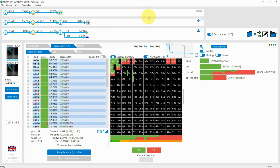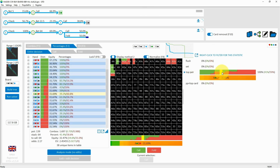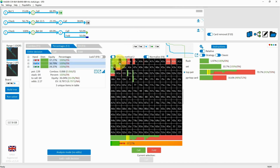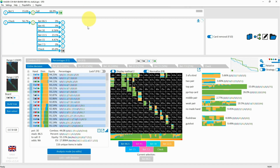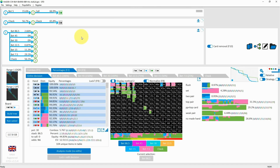Face a check and then all in. These top pairs are indifferent, mainly this ace queen, ace king can go for a call, and then the remaining hands are very happy to snap it off. Pocket aces is the set. So if it checks through on the turn and we get the 6 of spades, once again the small blind needs to make a decision about what to do.